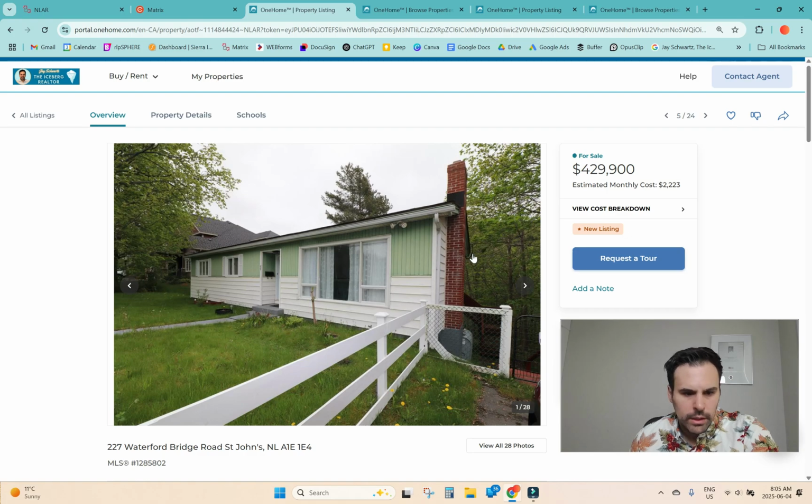All right. 227 Waterford Bridge Road, St. John's for $429,900, $2,200 a month in mortgage payment. So first thing I'm noticing is the exterior is very old. I see the oil tank on the side there.